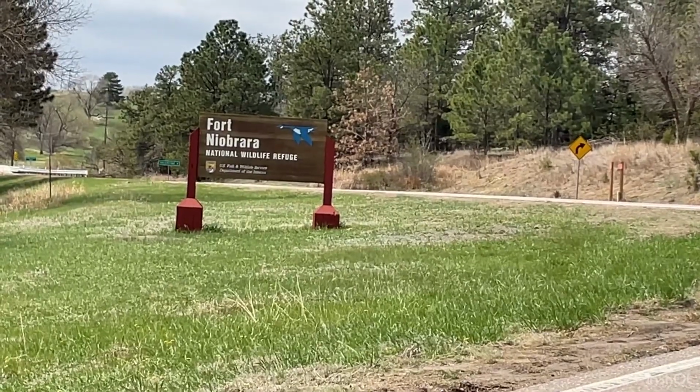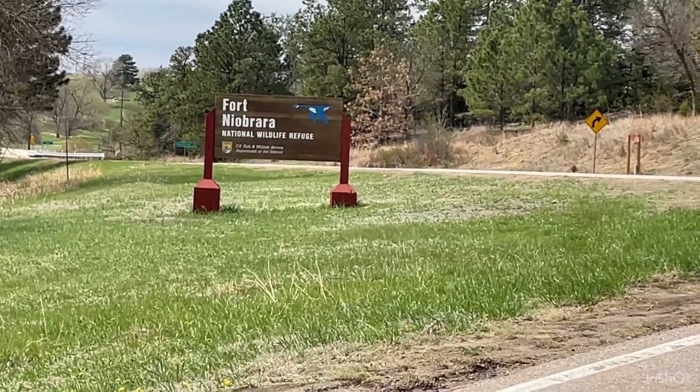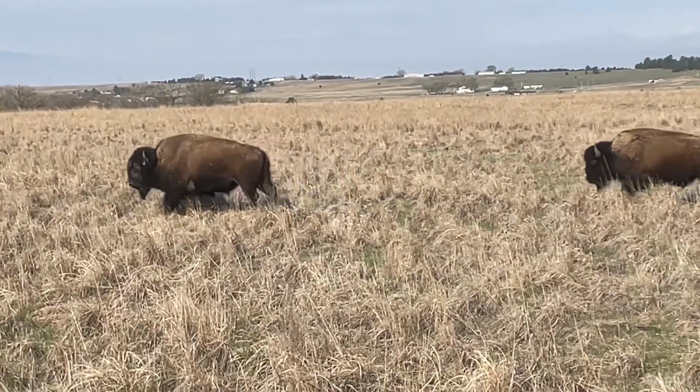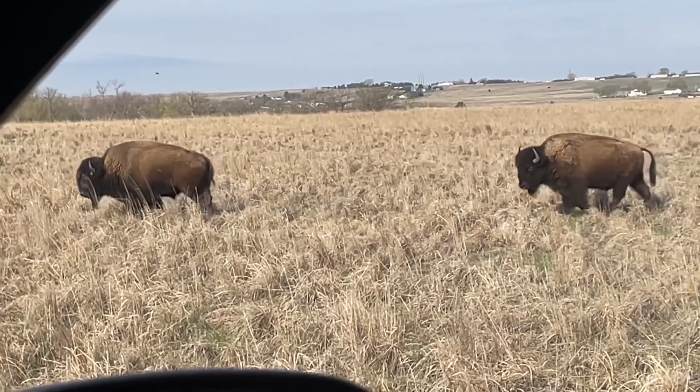Hope you enjoy. There's the sign for the Fort Niobrara National Wildlife Refuge. Yeah, there's a couple of the girls we came to see. I think they're girls, might be young bulls.